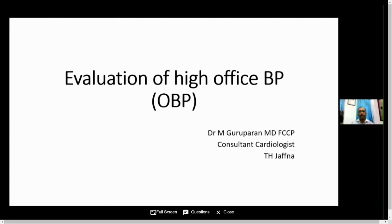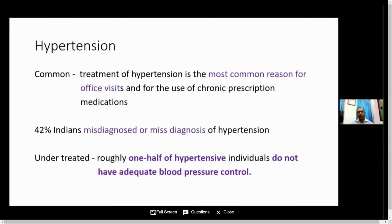My topic today is evaluation of high office blood pressure. We know that hypertension is a common problem and it is the most common reason for office visits. We don't have local data in Sri Lanka, but in India, one study showed that 42% of Indians are either misdiagnosed or have a missed diagnosis of hypertension. And of those patients already on treatment for hypertension, nearly 50% do not have adequate control. So we have an issue in diagnosing and managing hypertension.